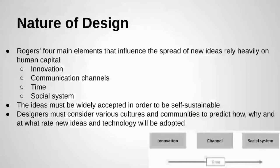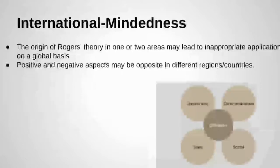Designers must consider various cultures and communities to predict how, why, and at what rate new ideas and technology will be adopted. International-Mindedness. The origin of Rogers' theory in 1 or 2 areas may lead to inappropriate application on a global basis. Positive and negative aspects may be opposite in different regions and countries.